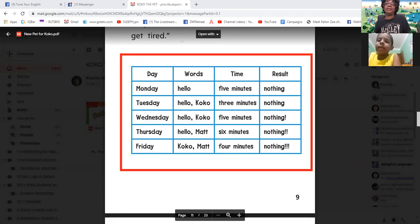Here is the chart. Day: Monday, Tuesday, Wednesday, Thursday, Friday. Words: hello, hello Coco, hello Coco, hello Matt, Coco Matt. Time: 5 minutes, 3 minutes, 5 minutes, 6 minutes, 4 minutes. Result: nothing, nothing, nothing, nothing, nothing. So what does this nothing mean? Does it mean that Coco was able to repeat?